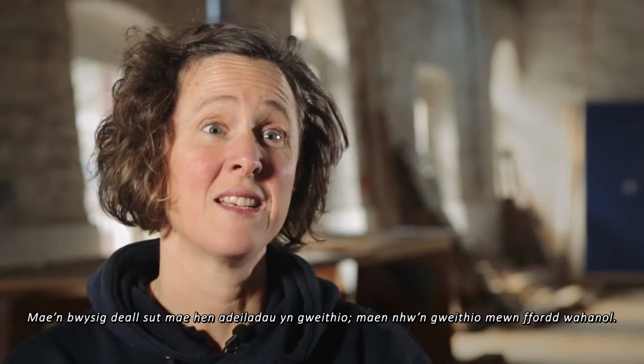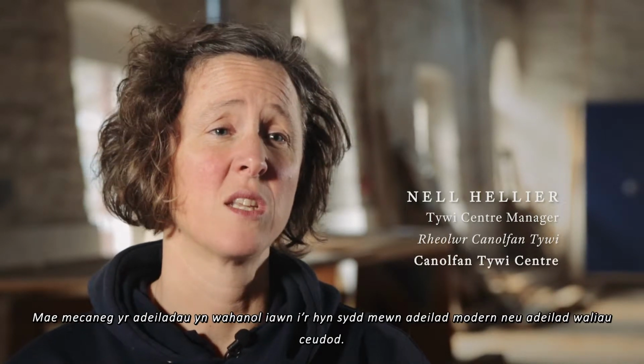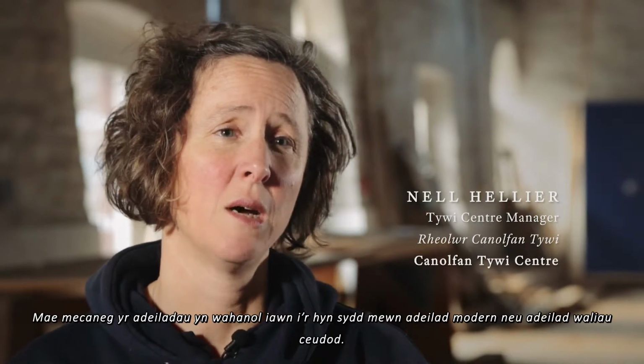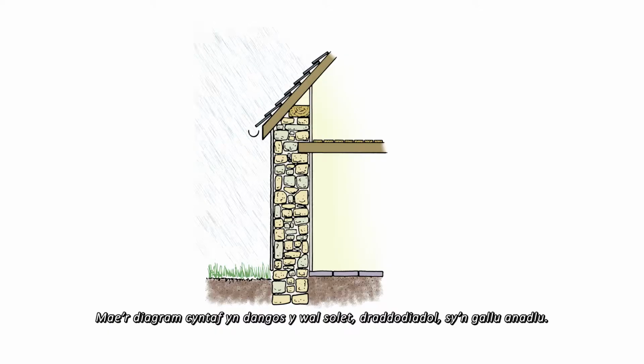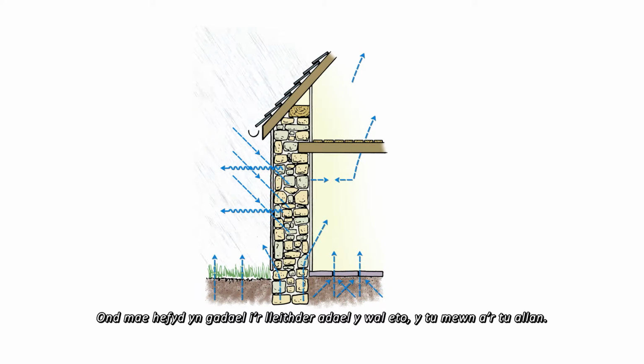It's important to understand how all buildings work. They operate in a different way. The mechanics of the buildings are very different from a modern or a cavity wall building. This first diagram shows the traditional breathable solid wall. It has a breathable membrane both internally and externally, which allows moisture that inevitably lands on the front of the house through rain to enter the wall, but equally to leave the wall again, both inside and out.